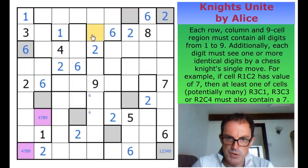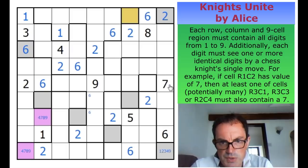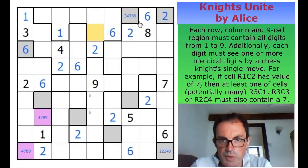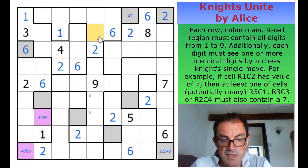So what are the options though? Can we rule out this square? Its options are 3, 4, 7, 8, 9. Well, this one can't be 8 or 9. So this one can't be 8 or 9. This one can't be 3 either. This comes down to 4 or 7. So this is 4 or 7. Oh, that's so nearly useful.